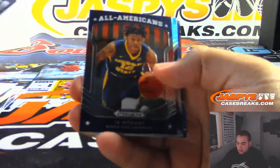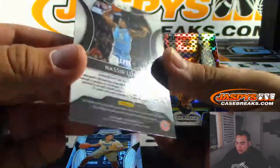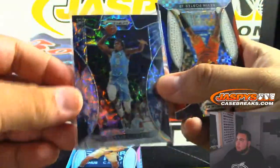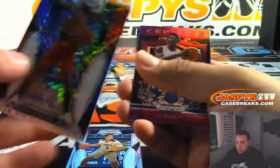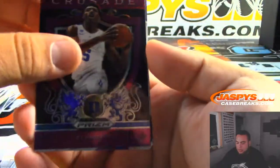Hachimura, Ja Morant, All-Americans. We got Carson Edwards, silver. We got Nasir Little to 25. Kevin Porter Jr. to 99. This one has a RJ Barrett Crusade. And it's a dual autograph coming up.